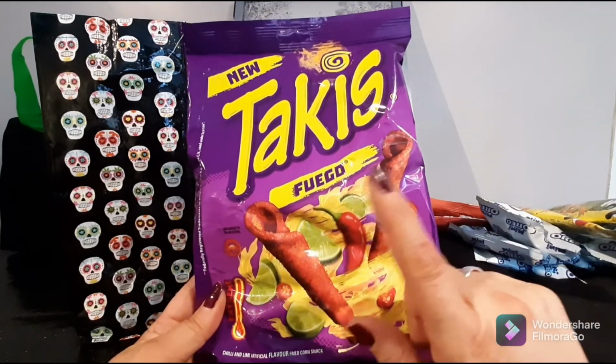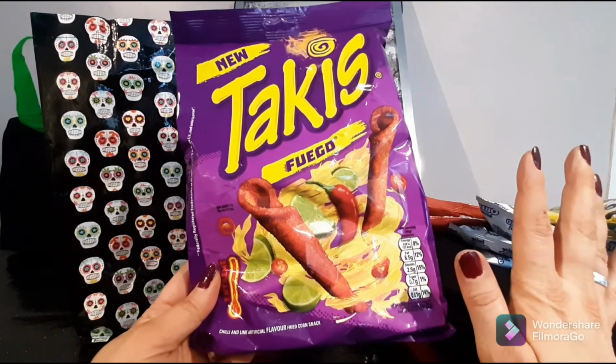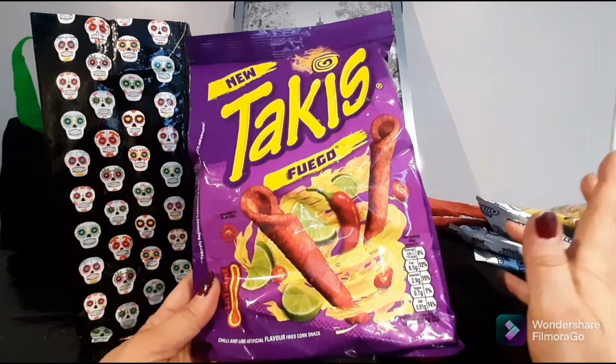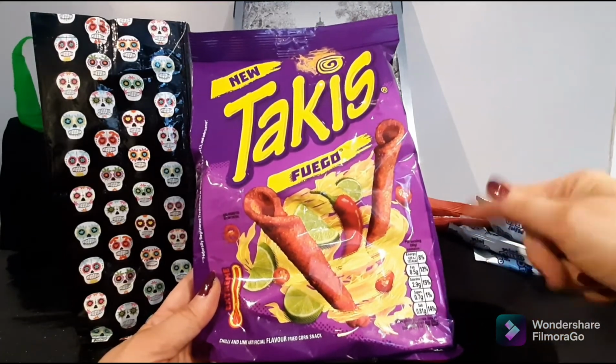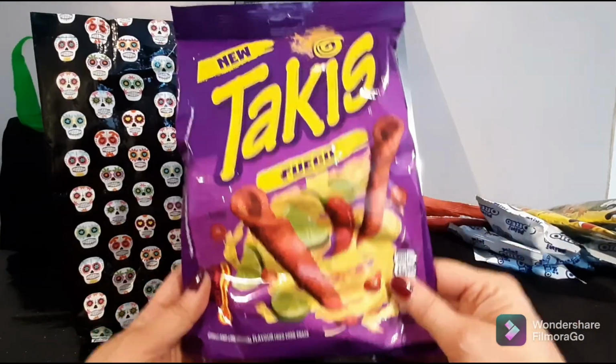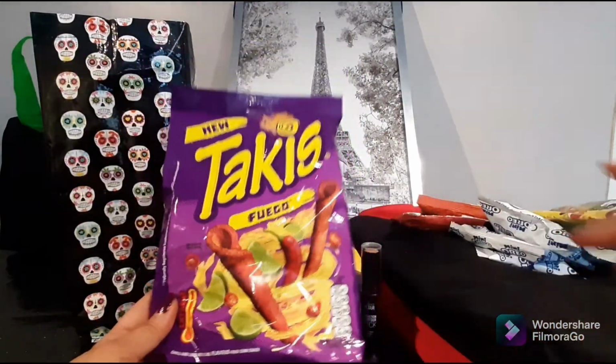I'm super excited to try them. I do know Takis have made a blue Taki. I haven't seen them anywhere in the north of Ireland, anywhere. So if I'm able to pick those up somewhere, I might get those and put them in the try and haul as well. So guys, I'm super excited. Favorite item of this entire haul, apart from this red jumper. That is also my favorite.